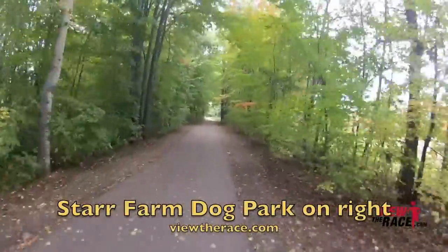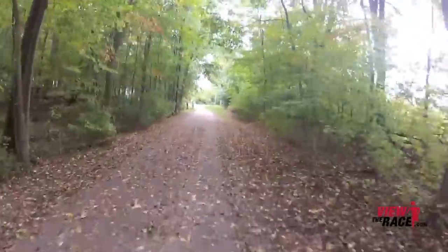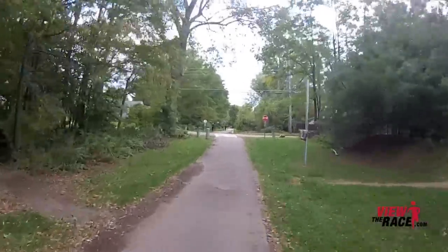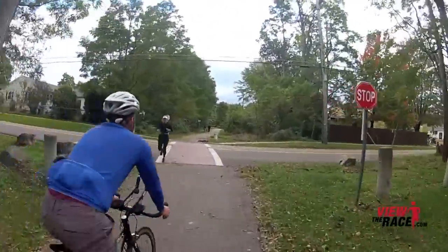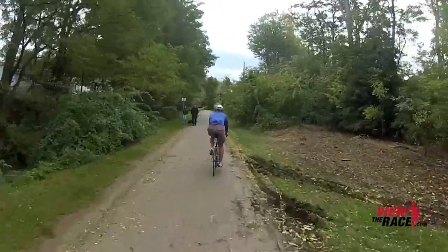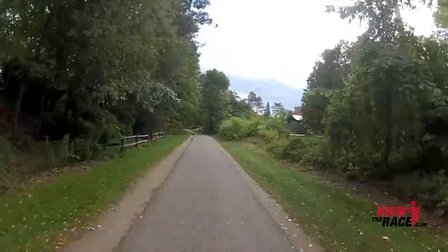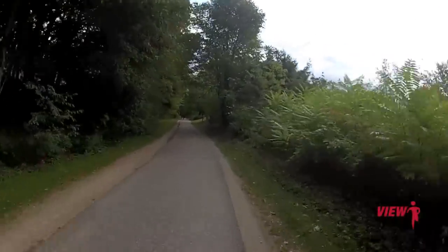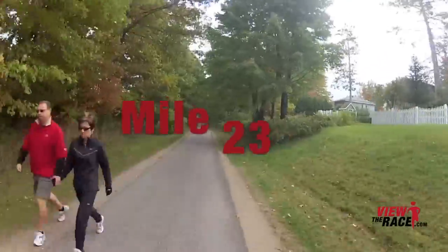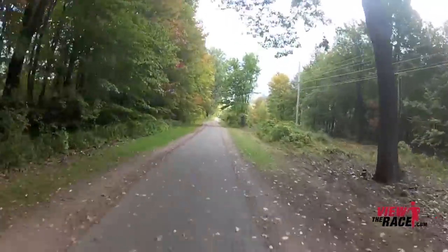You have the dog park on your right-hand side as we continue down the bike trail. There's a couple of road crossings on the bike trail, but again, not an issue during the race. And actually, we're kind of heading back the way we came. On the bike trail, we're running parallel to North Avenue. North Avenue is on our left-hand side now, as we head back kind of the way we came, in the opposite direction.